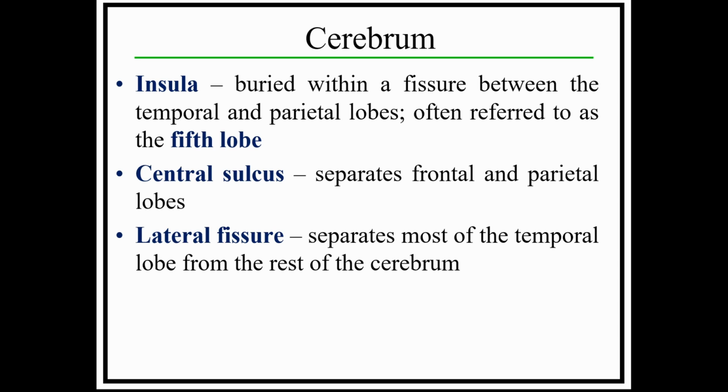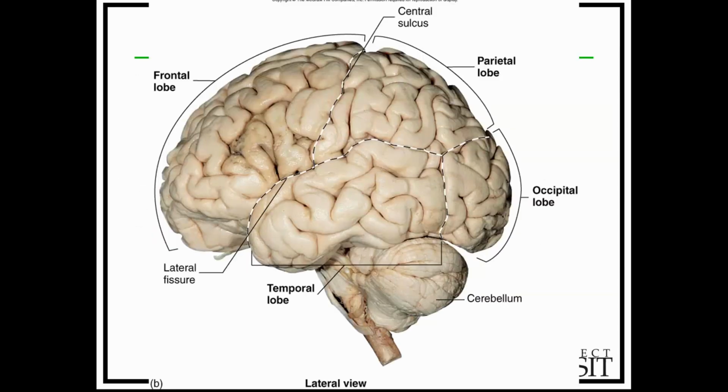It is found inside the cerebrum, kaya medyo hindi siya natatawag usually. It is buried within a fissure between the temporal and parietal lobes and is often referred to as the fifth lobe. We have our central sulcus, which separates the frontal and parietal lobes, and we have the lateral fissure, which separates most of the temporal lobe from the rest of the cerebrum. Okay, so these are the major fissures that separate each lobe of the brain.